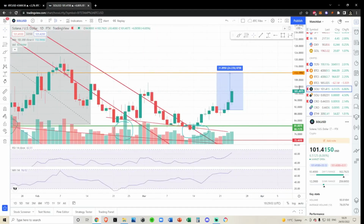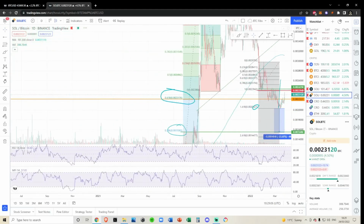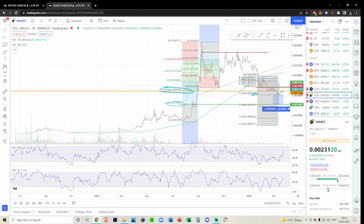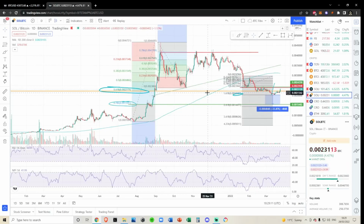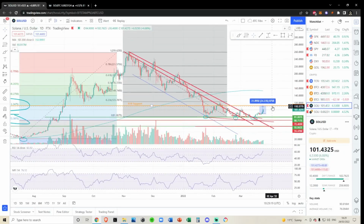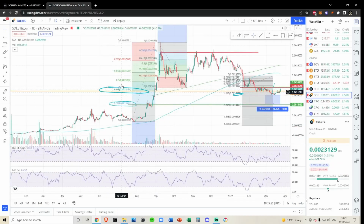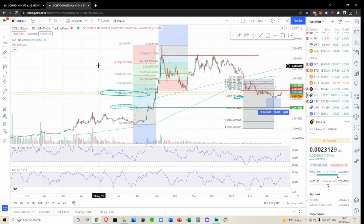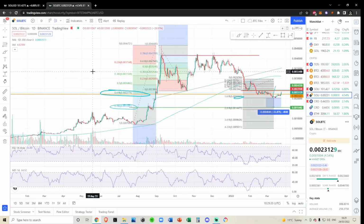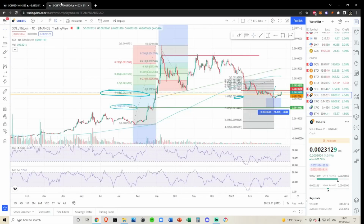So if we check out the BTC pair as well, I highlighted this on my Twitter earlier, but we have now broken on the Solana BTC pair, we've broken above this 618 macro fib here. So bear in mind, on the Solana USD pair, we have not broken this 618, but on the Sol BTC pair, we have broken the 618. So this is extremely bullish, and another reason, in my opinion, why I think Solana USD is going to be getting ready to break out in the next few days or so.